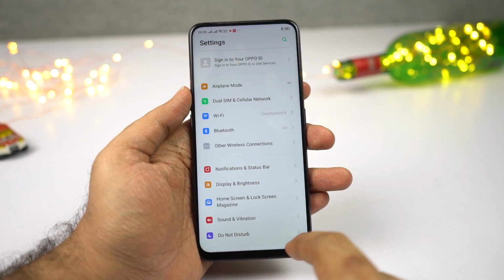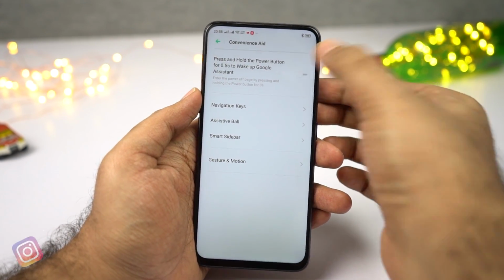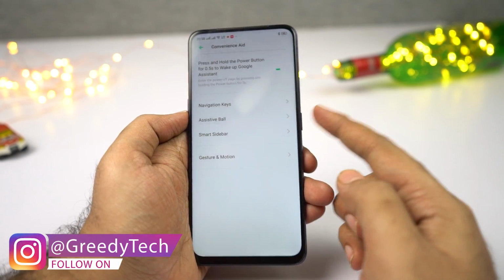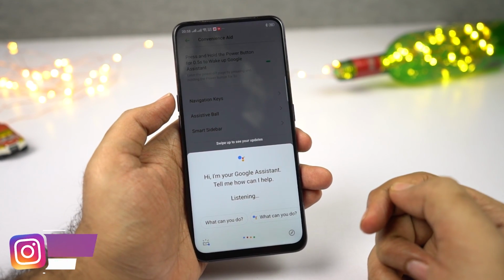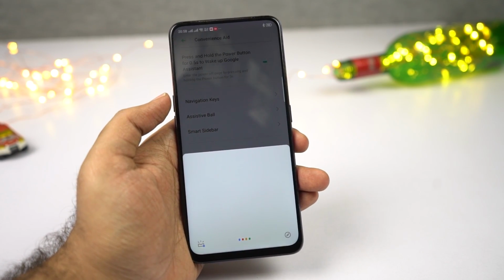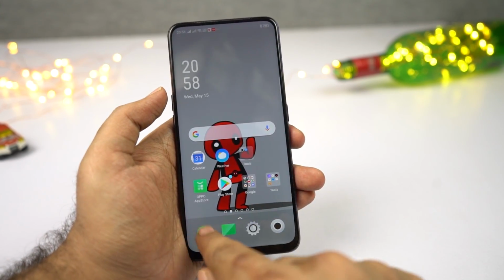Now going on next, we have a super handy shortcut to trigger Google Assistant with the power button. Once you enable this feature, you can long press the power button to trigger Google Assistant. It's a nice feature and can be quite useful while using the navigation gestures. But I don't think this power button will last longer if you use it continuously.